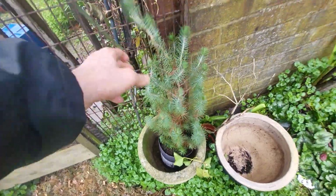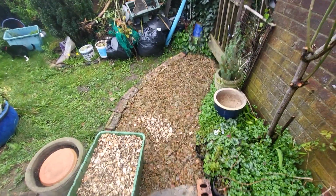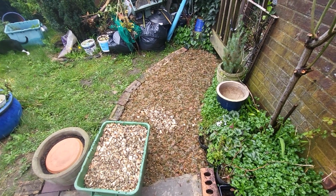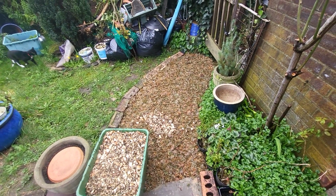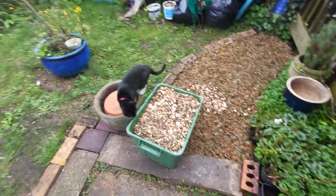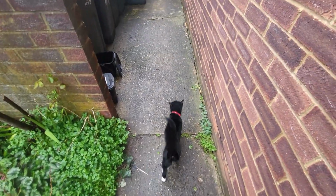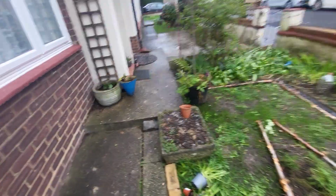But that's about it. There's a few bits been done, but I don't think I'm going to be able to put much more on this path. And anyway, after this load, I think that's pretty much going to be it. That should be thick enough to get it through to next year. And then next year, I'll just put a couple trees down and that'll be it, basically. Won't need to put much more down. So yeah, that's about it.